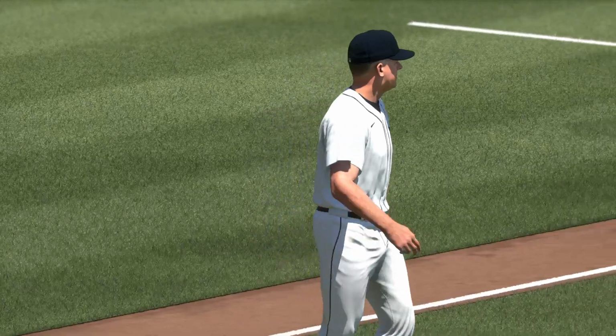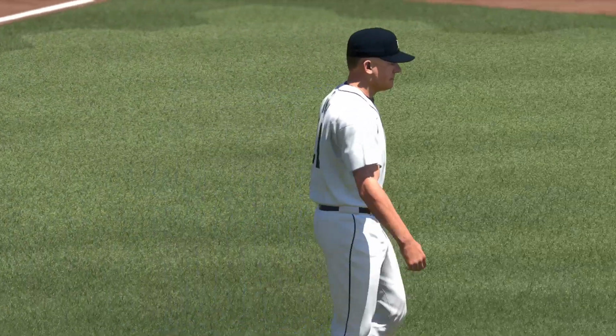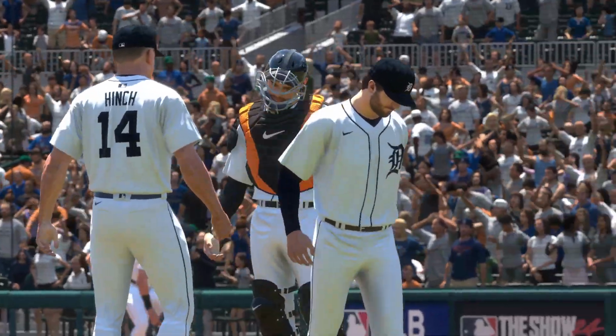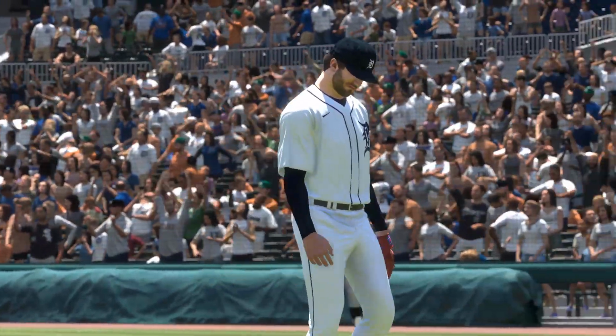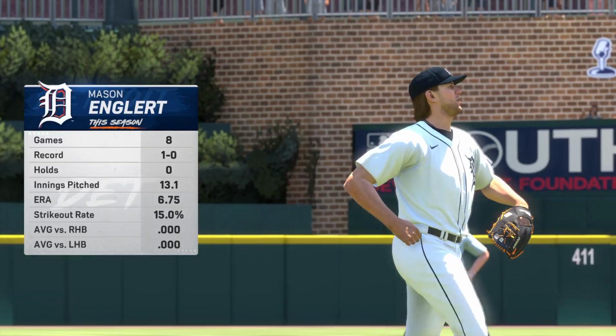Here comes the skipper, and we're going to see a pitching change in this spot. Casey Mize is done. We'll be back in a minute with a new arm on the mound. Pitcher for the Tigers, Mason Engler.